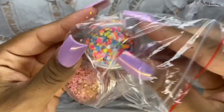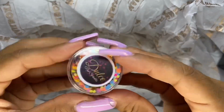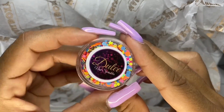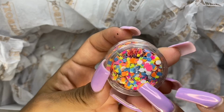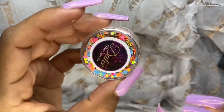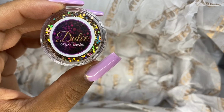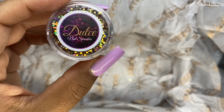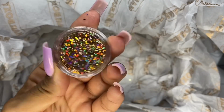The next one is, I don't know if I'm pronouncing this right, but it's called Konpeito Neon Color Mix. So it is a lot of neon little shapes like hexagons, looks like little stars and polka dots. So that's cute. And then the next one is Sunkissed, holo gold glitter with holographic accents. So this one's cute, very shiny.